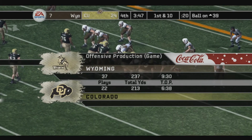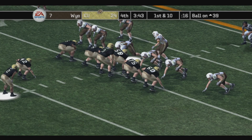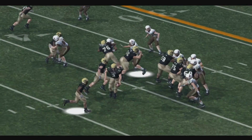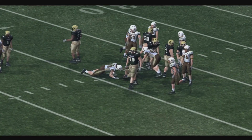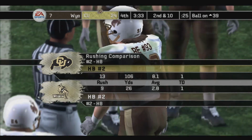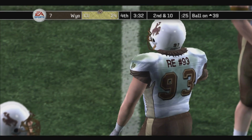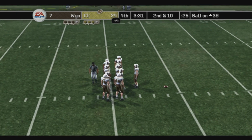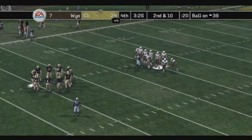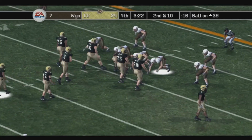Number 3 comes to the line with 3 wide. He'll give it off here. They'll bring him down at the 39. No gain on the play. Second down and 10 to go. Ball on the 39-yard line.